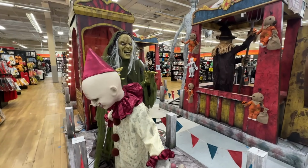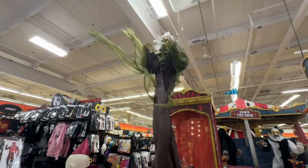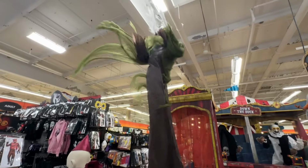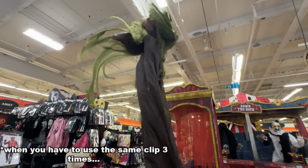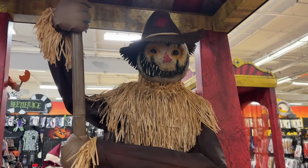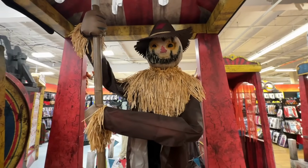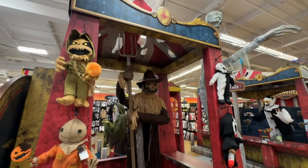And right next to him is one of my favorites. You have this green witch zombie thing that jumps so high into the air. I love this one because I feel like most people wouldn't expect it to go as high as it does, but just don't put this thing inside, otherwise it might slam right into the ceiling. And the next section was this scarecrow that really isn't too interesting. All he does is say random stuff and in this location he didn't even work. I already thought this one didn't do much in the first place, but now he's really doing nothing.